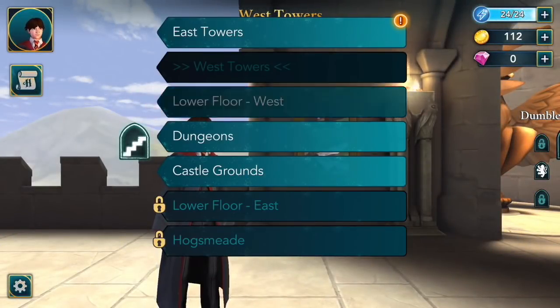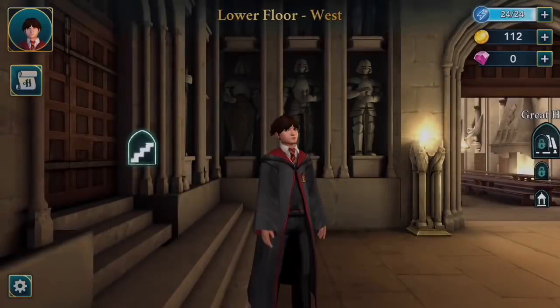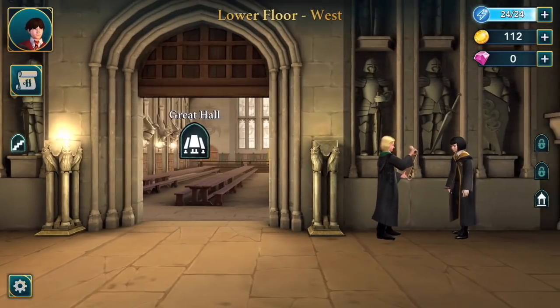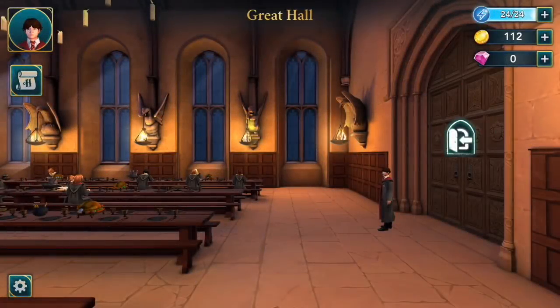We went to the West Towers. Let's go to the lower floor west. Is this where I just was? No. No, look at this. This is the Great Hall. The Great Hall of China. Just kidding. That's a wall of China, I believe. Not entirely sure.